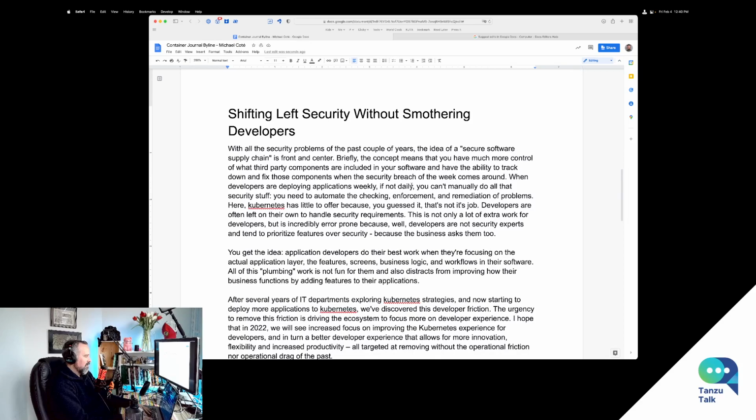Let's see. Weekly. To achieve the level of control needed, you need to automate... let's see.